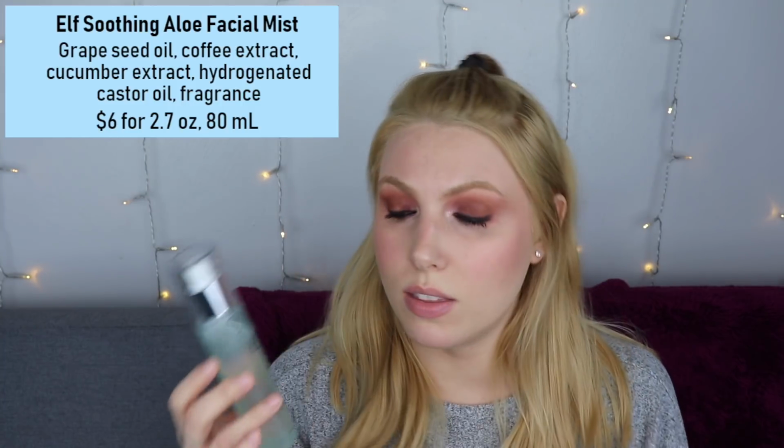I really like this too. I think these are great. I think they're hidden gems within the e.l.f. brand, and it's definitely something I would repurchase. I'd probably repurchase the coconut over this one though, just because I prefer the scent.